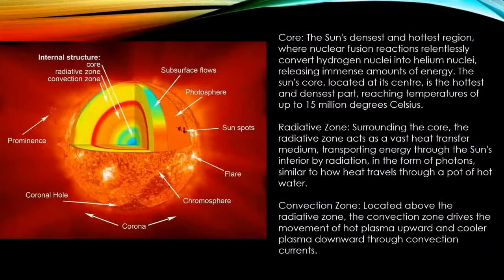In the center, we have the core, the sun's densest and hottest region, where nuclear fusion reactions relentlessly convert hydrogen nuclei into helium nuclei, releasing immense amounts of energy. The sun's core, located at its center, is the hottest and densest part, reaching temperatures of up to 15 million degrees Celsius. That is followed by the radiative zone.